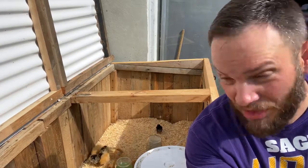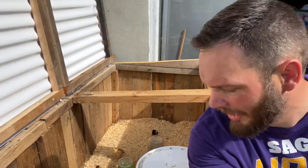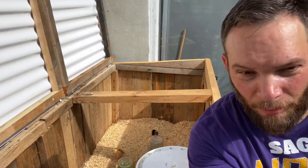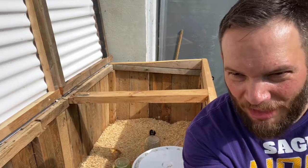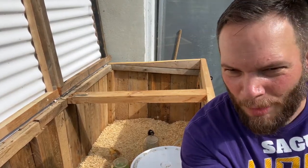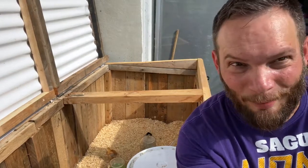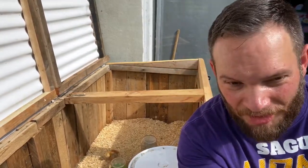And so what we'll do is we'll watch the 3 different types of dual-purpose birds and the Red Rangers, and see how much feed it takes to grow them out, how long until they're ready to butcher. We'll compare the way we perceive the way they taste, all of that good stuff. So this is a meat bird project.